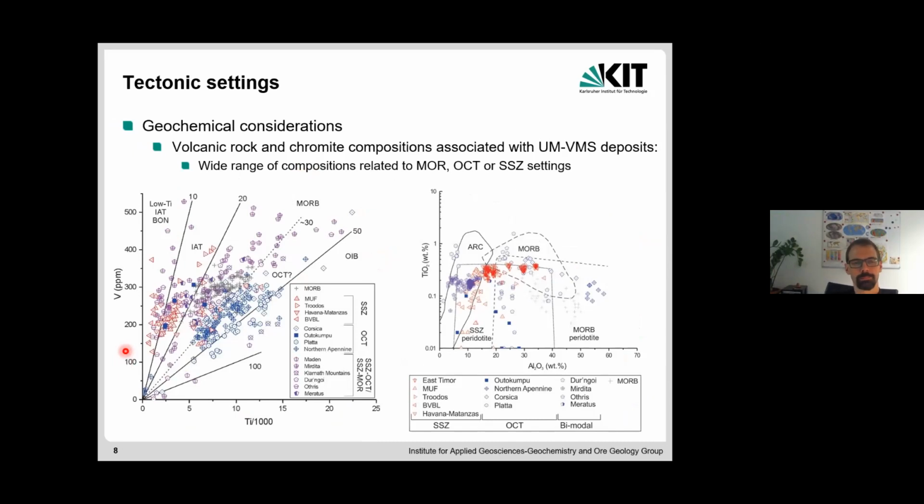Okay, thanks a lot. For example, here we have some basic diagrams. This is vanadium versus titanium for the volcanic rocks. We can see there's a lot of data, I apologize, but some of them are clustering here, which is more related to island arc tholeiites or even some boninitic affinities. Some of the MORBs are here. The gray squares are for a typical MORB environment from the seafloor. And then you have more OCT environments, which are the blue ones here. So we can see different geochemical characterizations.